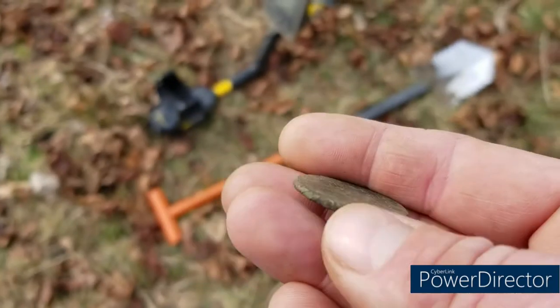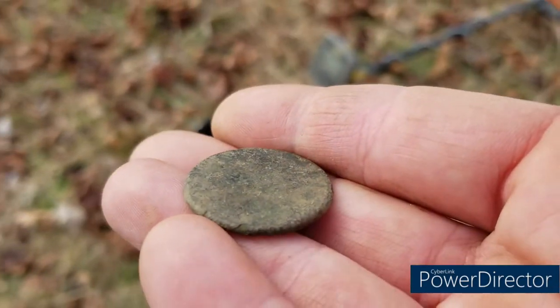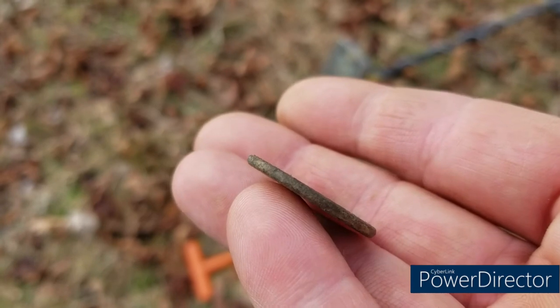Yeah, this is definitely some kind of coin, but it is so smooth that I can't see a thing. It's thick. Maybe an old large cent.